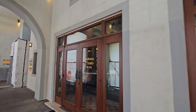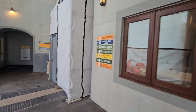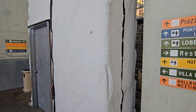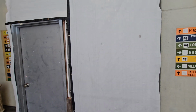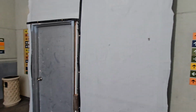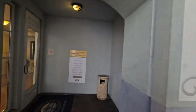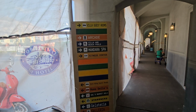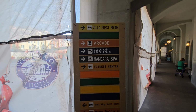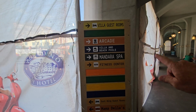That's the Trattoria de Porto right here on your right, and your bar is right there. Now this is where the big difference is here. I would take that up and go to the Villa Pool, which is actually right here on this back side. So that's where they had just shut it down and are setting up scaffolding now. They've changed this up a little bit here. It's narrowed down somehow. I don't know how they did it, but they've narrowed it down. It feels narrowed, but your Villa guest rooms are down here.